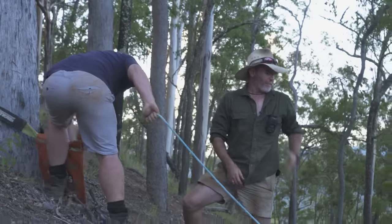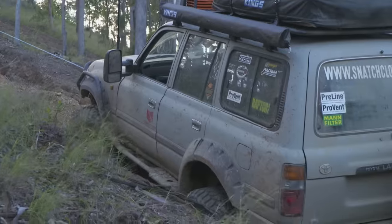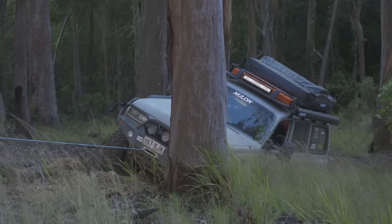This hill's turned out to be a lot more than we bargained for, and as you can see, everyone's pitching in to get Shauno safely to the top. That's it, it's all winch, mate. You hung up on your arm.